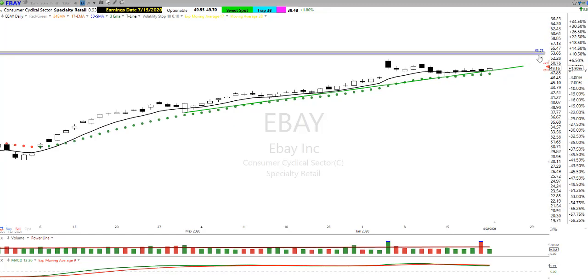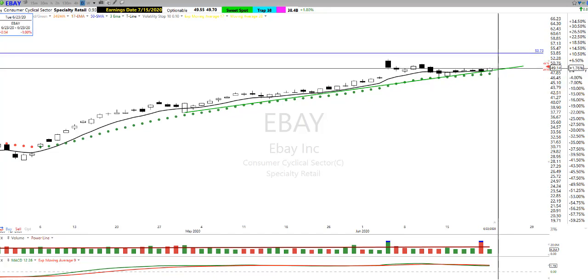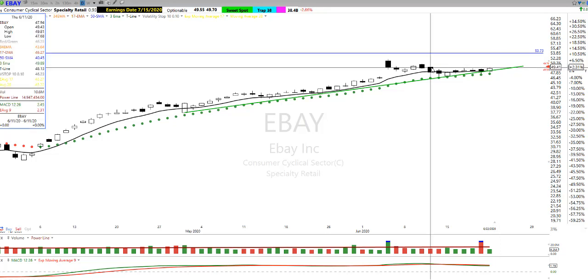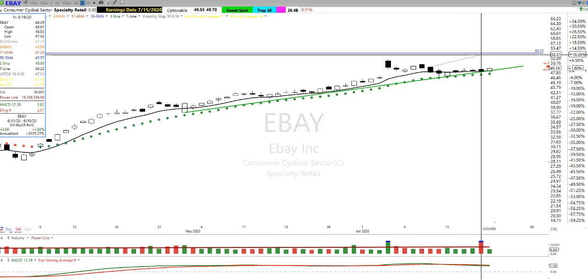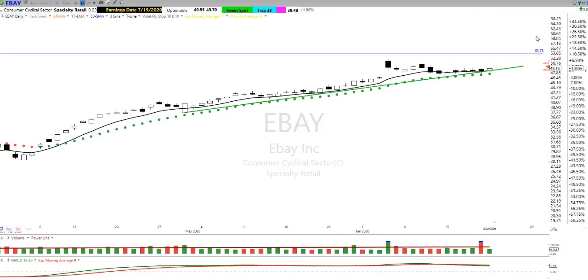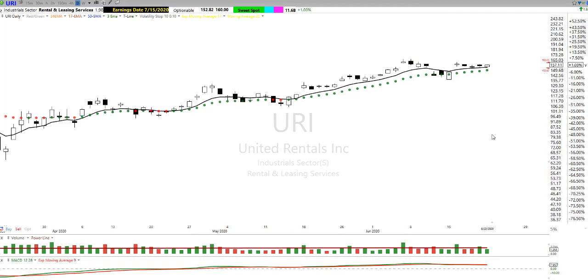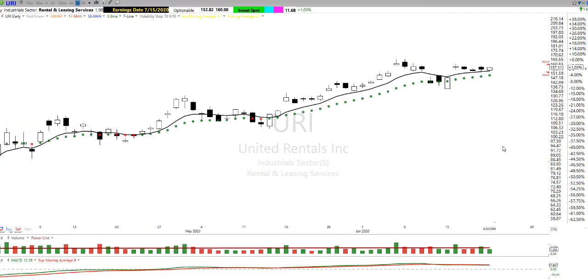I'd be looking for about 53.75 up here on follow through. Let's see, over about 49.50. If we take out this candle here, 49.50, that puts us up for a nice little jump here in eBay, and possibly higher. URI is another one. URI actually looks a lot like the SPY here.